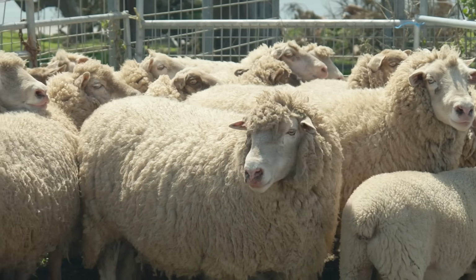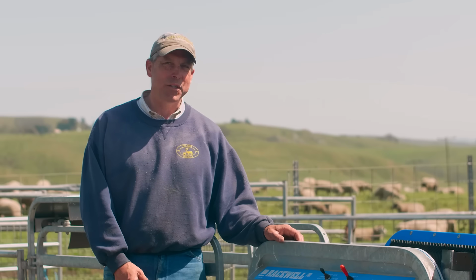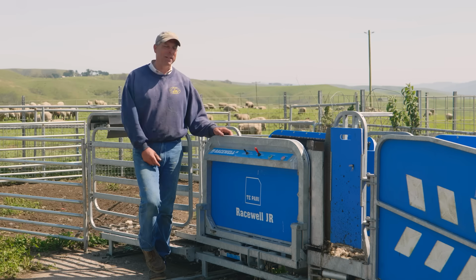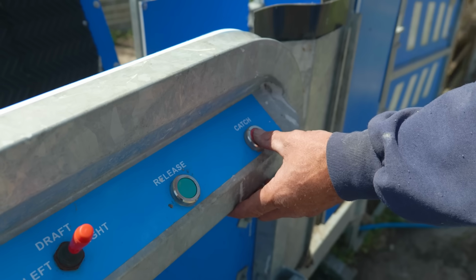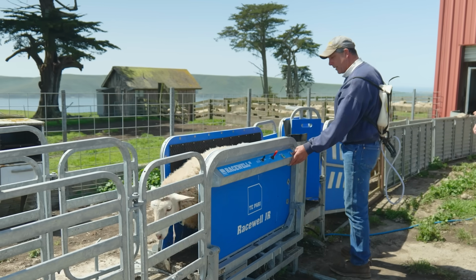When we're tagging or anything, the sheep are non-stop going through. We won't shut off our shear machine because we can just keep them going. It's amazing how quick the catch gate catches them. I did not think you could catch them this quick.